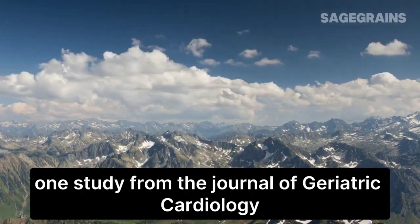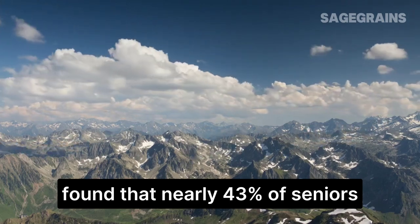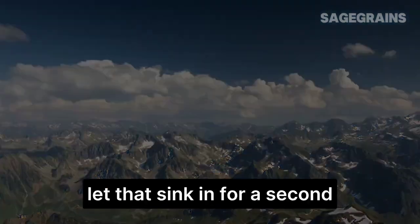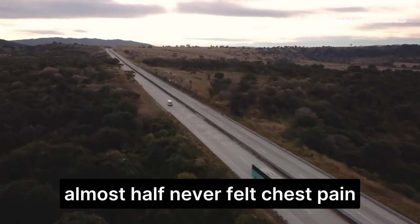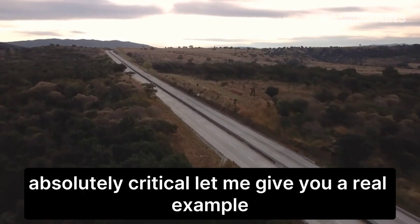One study from the Journal of Geriatric Cardiology found that nearly 43% of seniors who had a heart attack never reported chest pain at all. Let that sink in for a second. Almost half never felt chest pain. That's why paying close attention to unusual symptoms is absolutely critical.